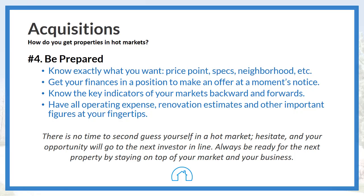Get your finance in a position to make an offer at a moment's notice. Be ready to send that money. Be ready to send that earnest money deposit. Be prepared. Have a lender in place, ready to go. Be pre-approved. All right? There's no time to second guess yourself in a hot market. Hesitate and your opportunity will go to the next investor in line. Always be ready for the next property by staying on top of your market and your business. It's very, very, very true here.